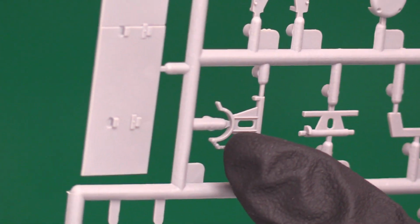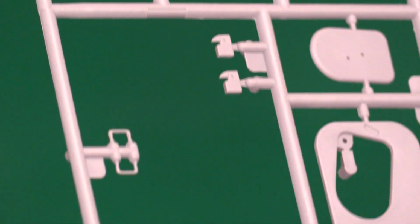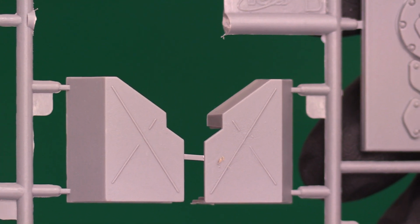You've got your brace clamp for the gun barrel here, probably better seen at that angle actually, isn't it, if I can get it in. Where's it gone? There you are. So that's the gun transit clamp, you might call it, transit mount. And then we've got the stowage boxes that go at the back, and we've got the engine deck top hatch, the Maybach engine.